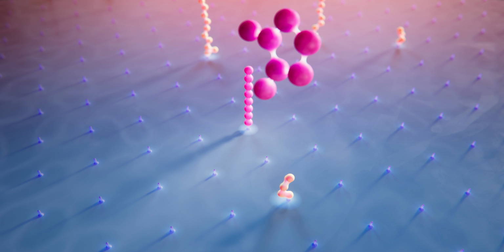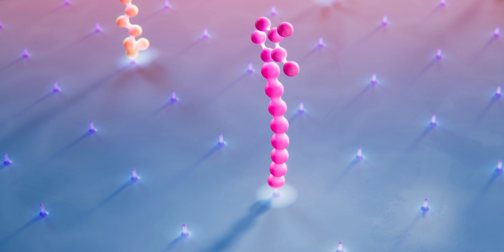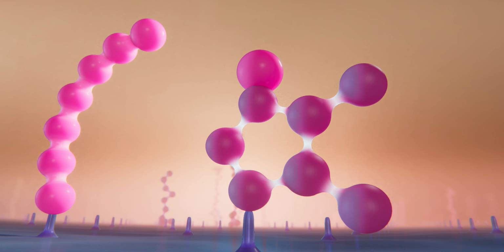A newly developed chemical compound binds to the N-terminal amino acid, enabling it to tether locally. The amino acid is then cleaved from the end of the strand.